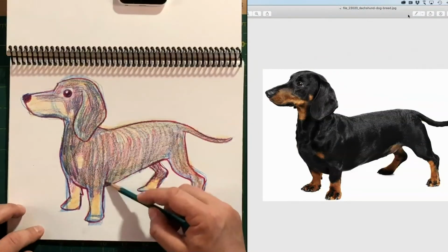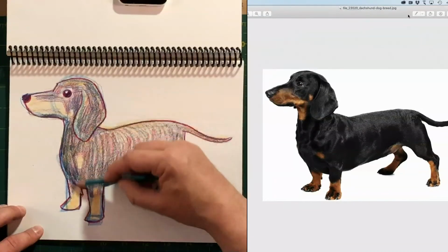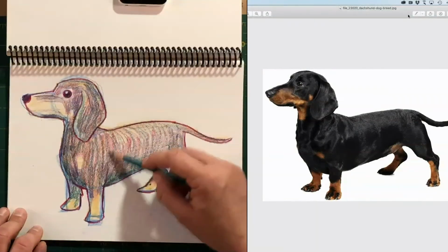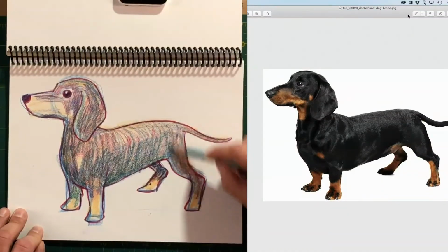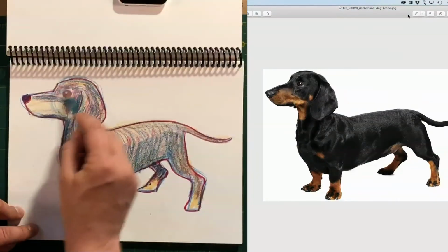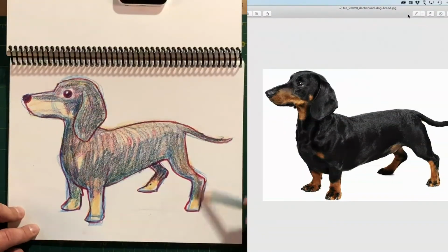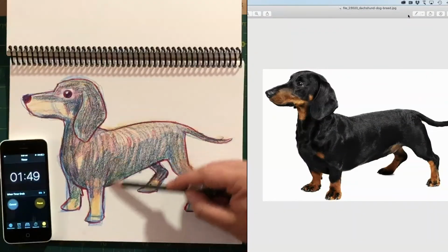What else do I put? Let's put this, using kind of a green as a shadow. Why not, eh? Why not? Two minutes left here on my clock. So maybe I will take a little bit of brown.